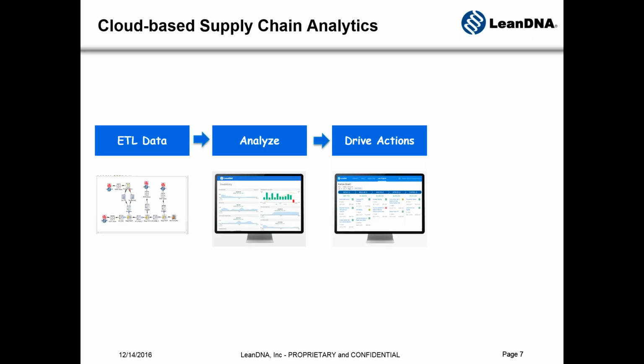Once you analyze the data and generate the reports, the next key area is to be able to drive actions. And this is where we found a big gap in the existing BI or analytical solutions that are very focused on graphs and trends and data, but they're not really linked to a lean manufacturing-based approach to how you drive improvement projects and drive actions in the factory.